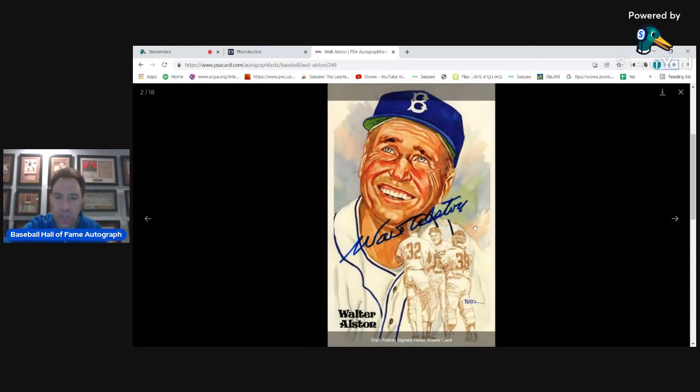Again, here's another real shaky press steel. It's a one-stroke T. Again, it's not impossible, but it's rare. But yeah, you want to see this shaky autograph.